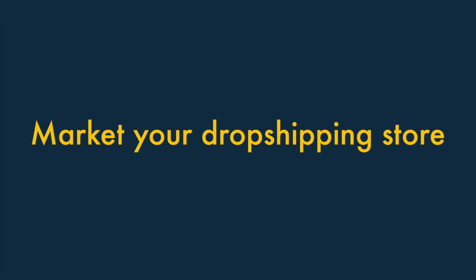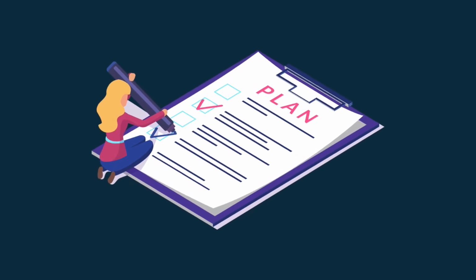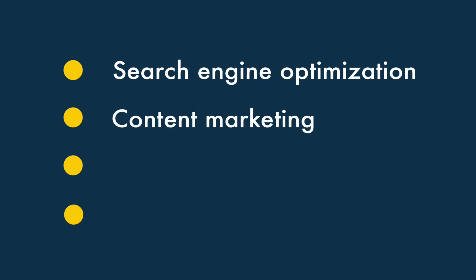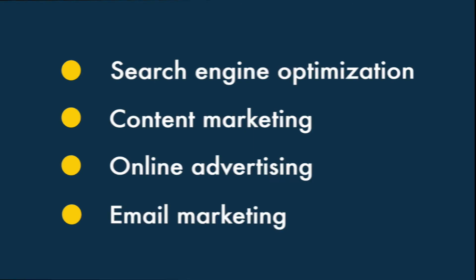4. Market your dropshipping store. At this point, you've got your Shopify account, found your niche, and have added all your products. But unless you have a strong marketing plan in place, your lovely new e-commerce business isn't going to make any sales. There are 4 things that you'll typically need to focus on to make a success of a Shopify dropshipping store: search engine optimization, content marketing, online advertising, and email marketing. Let's go through these quickly now.